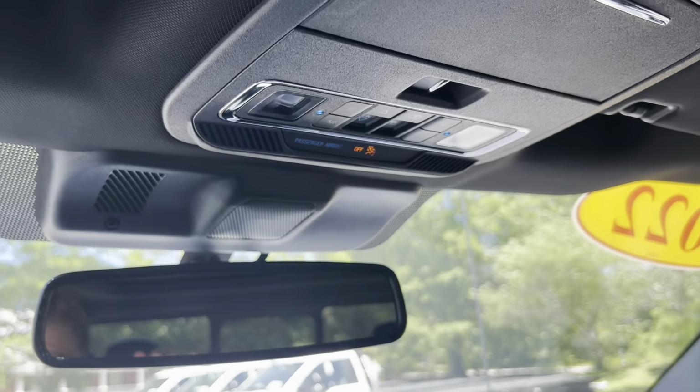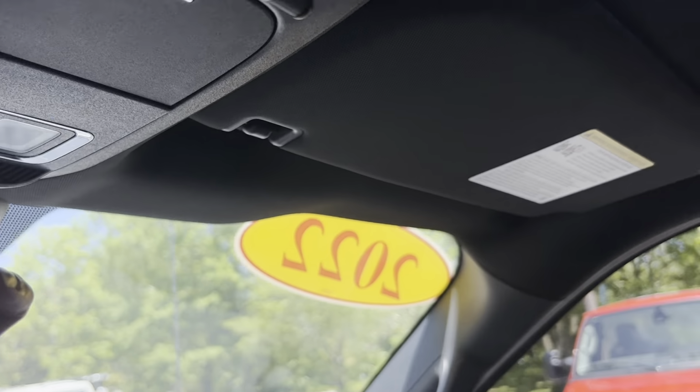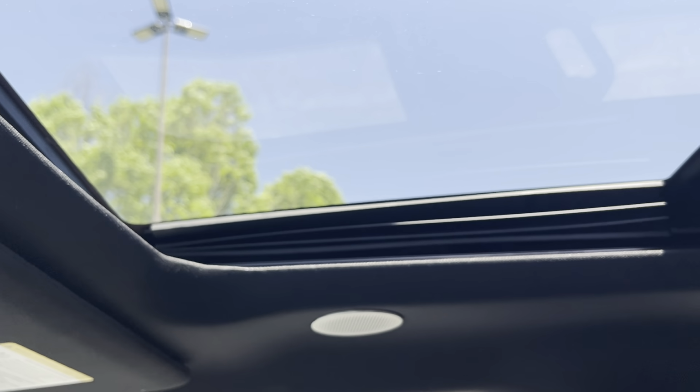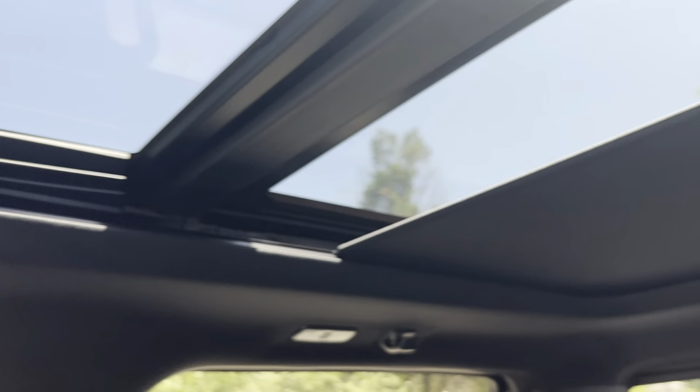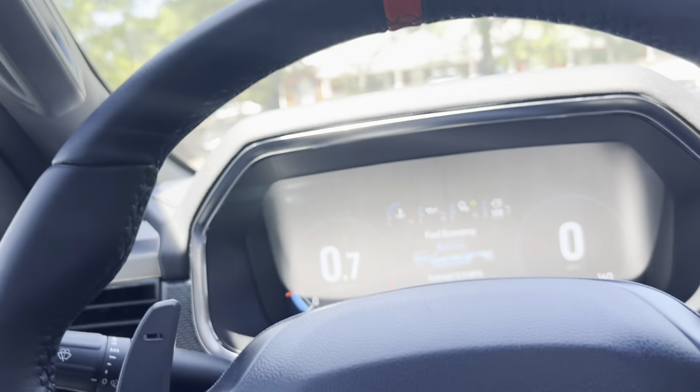So awesome stuff there. And let's go ahead and just open the sunroof. I'm not going to open the actual glass portion since it's so windy outside, but I do love to see the light come in. Let's give this thing a little drive.